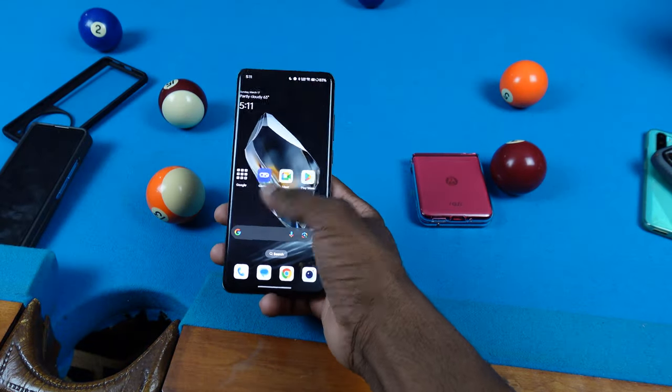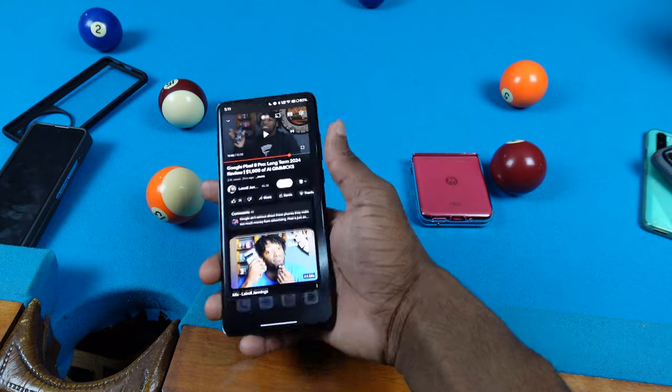Now, let's do a sound test. We're going to YouTube, and we're gonna go and see what these speakers sound like up on here.